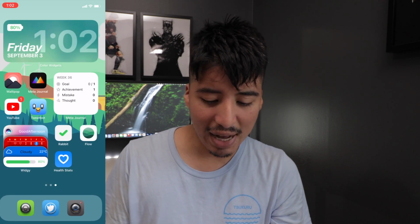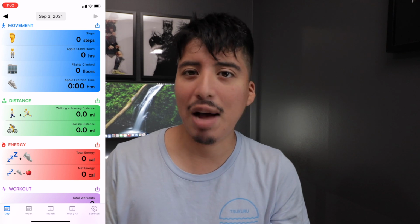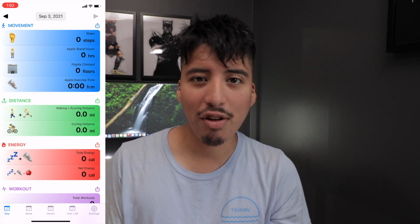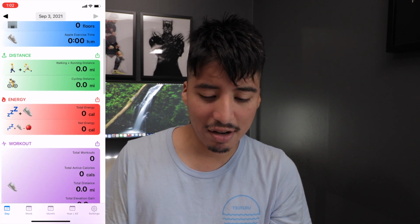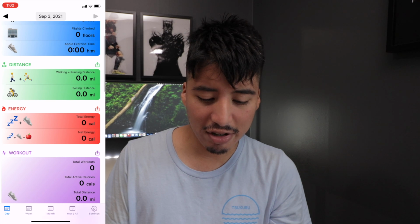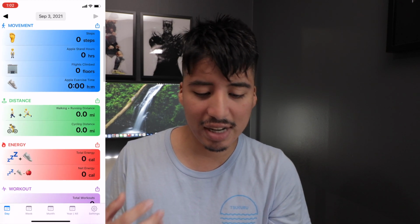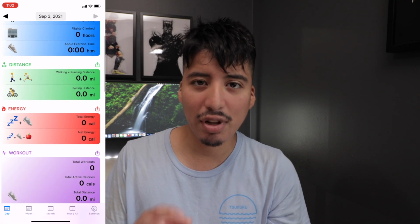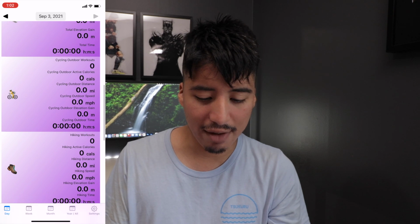And next and not least, we have Health Stats. So if you're a big active user and you have your Apple Watch or your iPhone with you all the time when you're doing exercise, then this application is for you. What I like about this is the card design look that you get when you open the application. But also here you get to see all your stats of your running, your food, your distance, everything all in one place in a really nice simple form, compared to the default Apple Health app that you have on your iPhone.